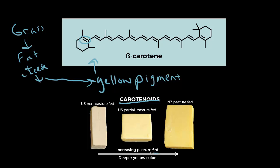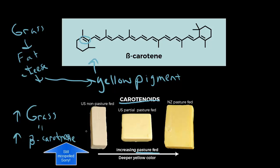But as we increase the amount of grass they ate, remember, the more grass they eat, that means the more beta-carotene. Oh, misspelled that. Put it in there. The more beta-carotene, that means the more yellow color. So here in the middle, we have a cheese. They've eaten more beta-carotene via the grass, gets into the fat and gets into the cheese, and have a darker yellow. Here's an example of cheese where the cows ate a lot of grass, a lot of beta-carotene, and it's a really, really dark yellow. This is an example of a cheese from New Zealand where they have the luxury of the cows can eat grass year-round. Here in Wisconsin, that's difficult considering we have winters that seem to last 6 months.